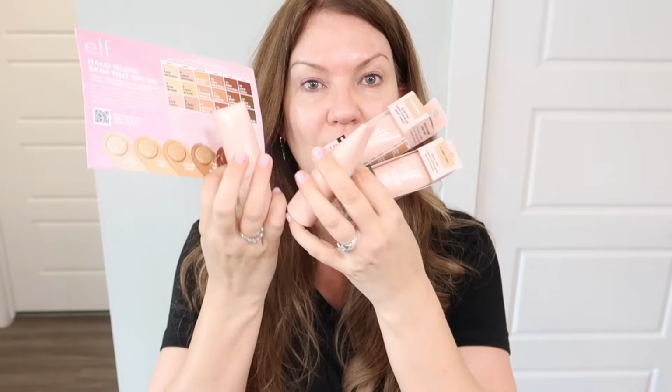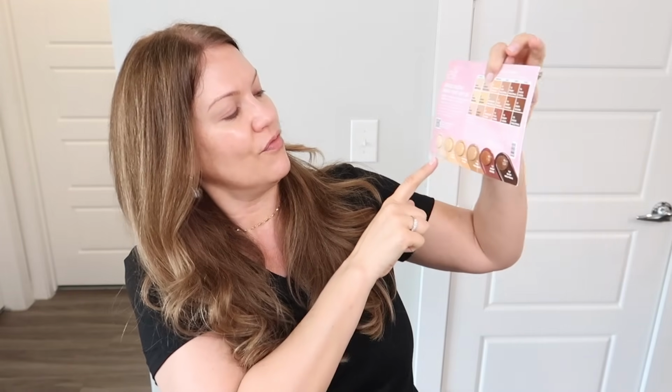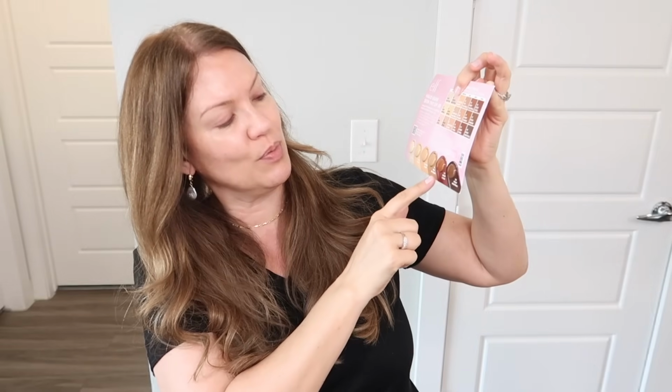I thought, oh wow, now they're giving out a card, so we don't have to go and buy 2, 3, 4 of these foundations to try to find the right shade. I thought, wow, I wish they would have had this when I purchased mine. And then I just get this card in the mail, and you guys, it only has fair neutral, light warm, medium warm, tan neutral, deep cool, and rich neutral. So it skips over the light cool and the medium cool anyway.